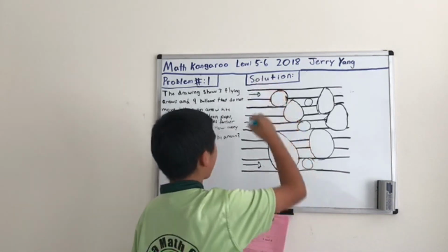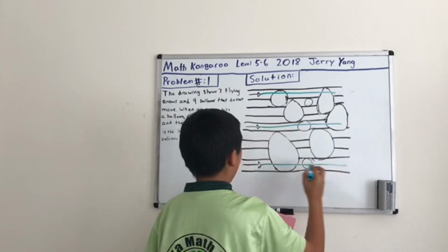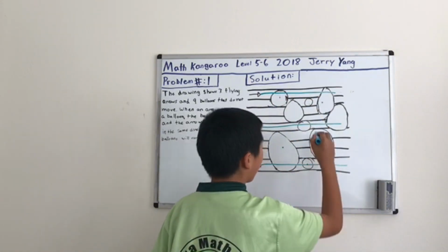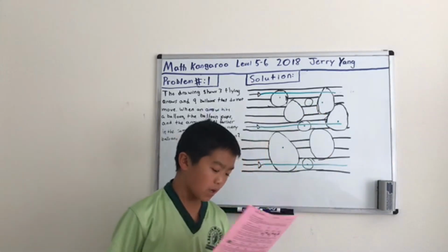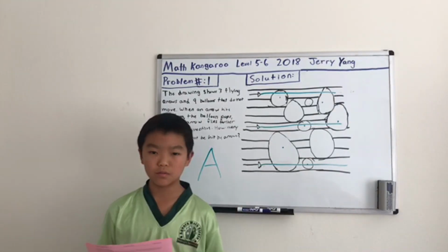So they have the arrows drawn out for us, and we just link them through their path, and we see that 1, 2, 3, 4, 5, 6 balloons are eliminated. That leaves 1, 2, 3 balloons left. Therefore, the answer is A, 3 balloons.